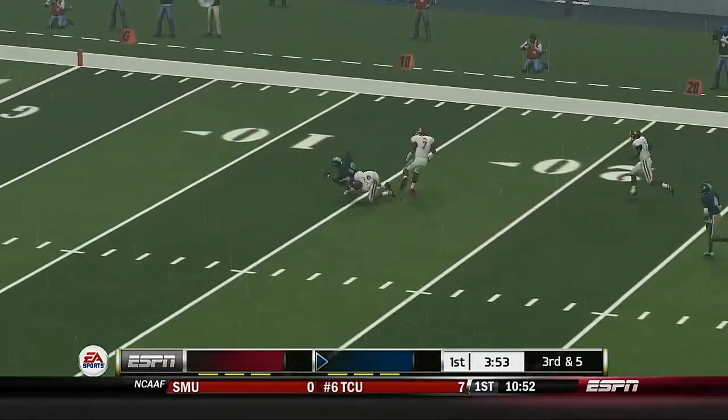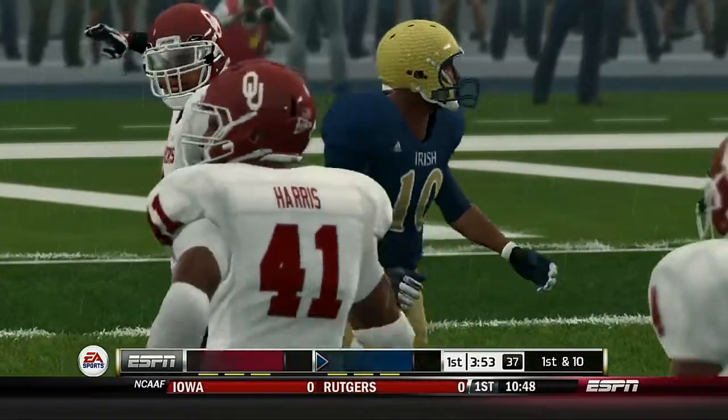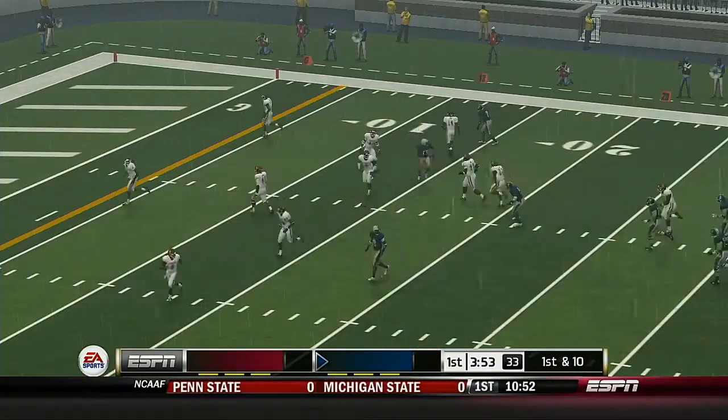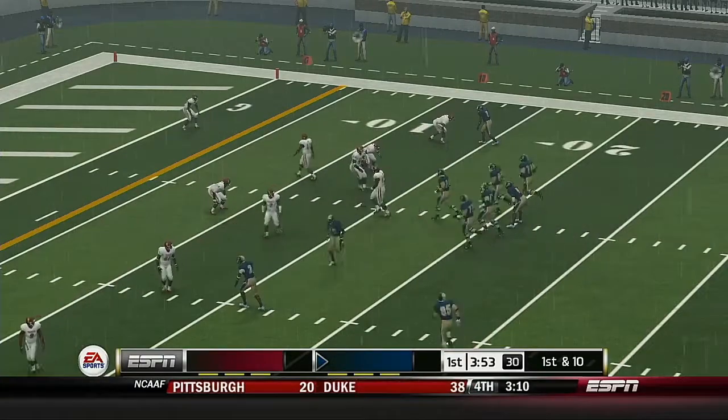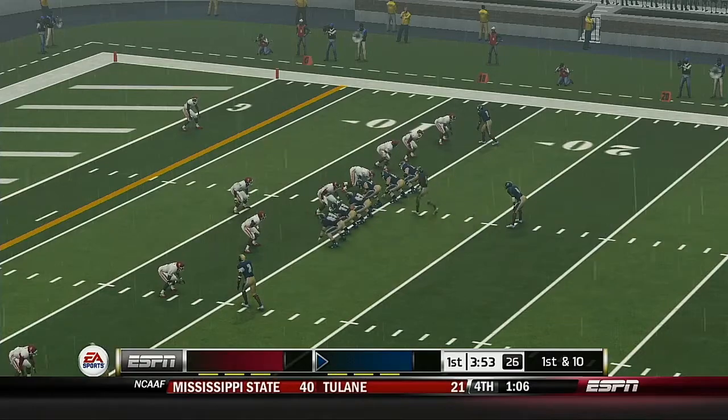To his receiver. And down he goes at the 14-yard line. The receiver found the hole in the zone and turned it into a first down. No matter what type of defensive coverage you have, there are always going to be holes. The best thing you can do is make those holes small so the quarterback can't get the ball in there.